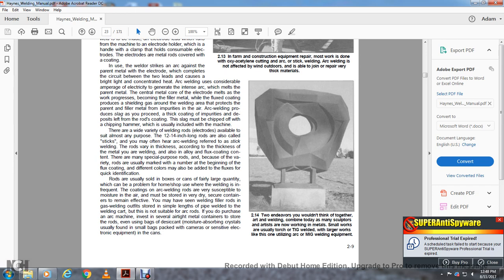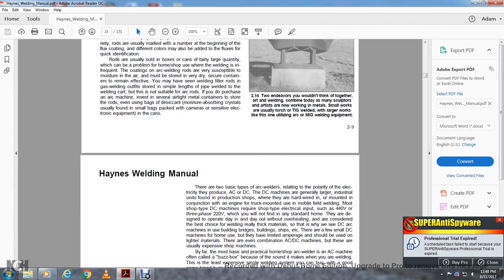Two endeavors you would not think of together are art and welding, but combined today as many sculptures, artists are now working with metals. Small works usually use torch or TIG welding, while large works like this usually utilize arc and MIG welding equipment.